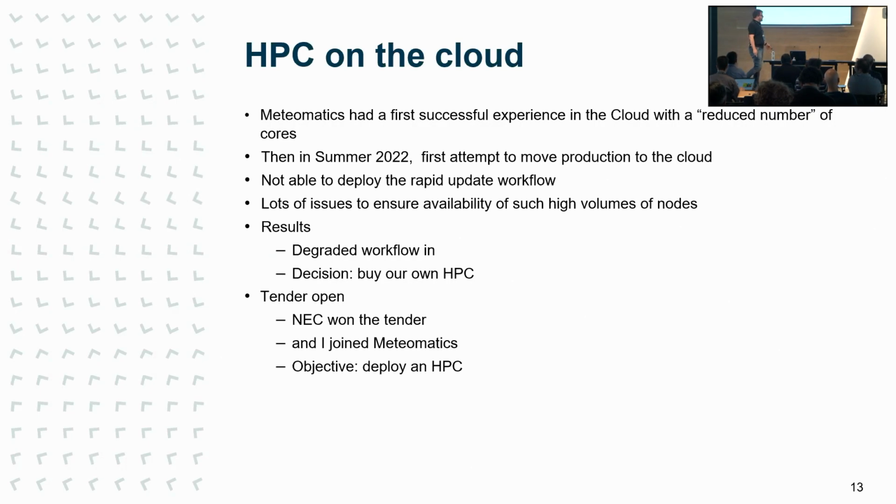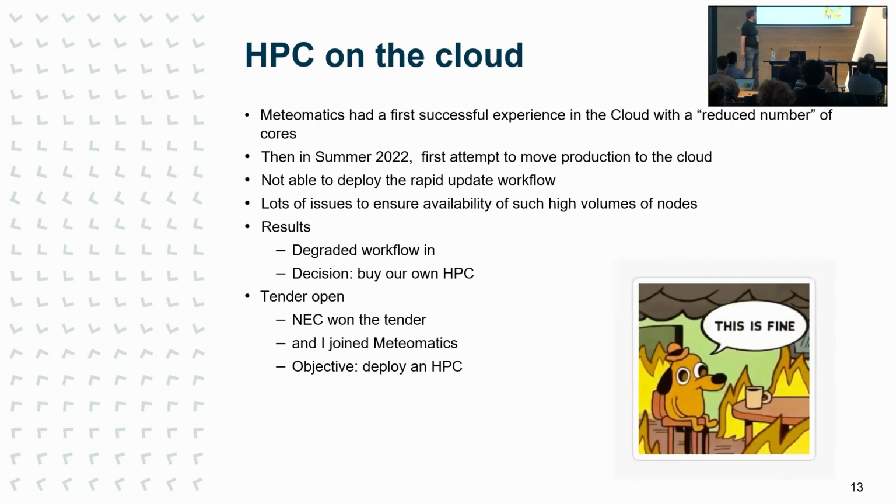In this case, a tender was opened. NEC, the Japanese company, but the subsidiary from Germany, won the tender. And then I joined Meteomatics. I arrived there, and you need to deploy an HPC. I was completely, okay, I was a user. And I said, okay, very confident, no problem, I will do it. But when they put the responsibility on you, at the beginning it was quite a challenge. But I said, I can do it.